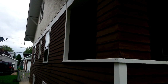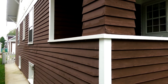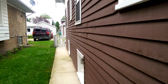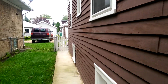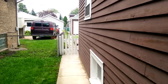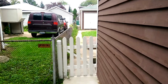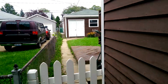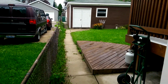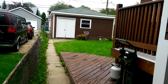We used to jump off the porch right there to the ground. It's only about 5.5 feet, 6 feet, so it's not too bad. But it's a big jump when you're a 4-foot tall kid, and it was an adventure. All right, into the backyard. Holding the camera with my left hand. Again, I apologize for all the shakiness.